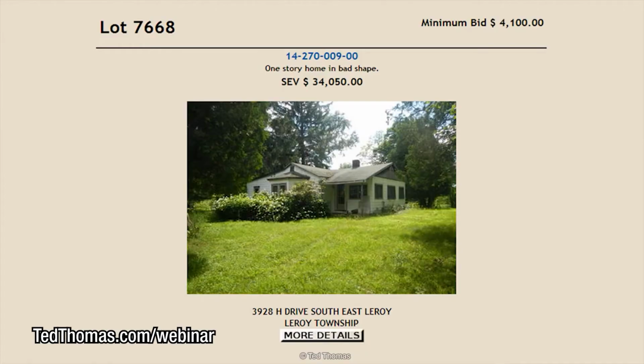They're claiming this is worth $68,000, which is a good number. Opening bid $4,100, that's a good number. But look up at the house. There's some pretty tall bushes there. That tells me that either the person was a real nature person and didn't like to cut things back, or potentially there's a lot of deferred maintenance in this property.